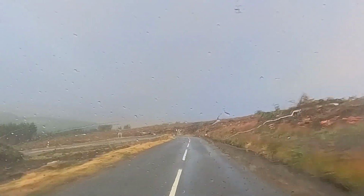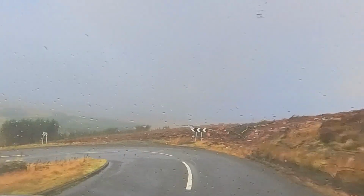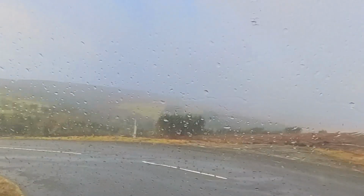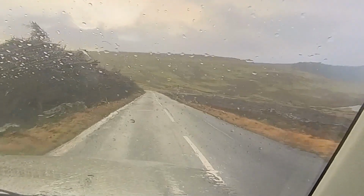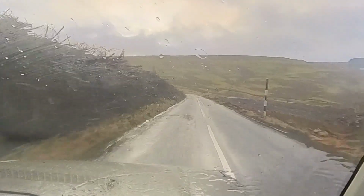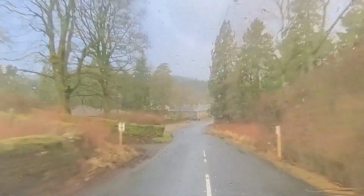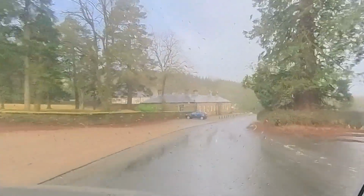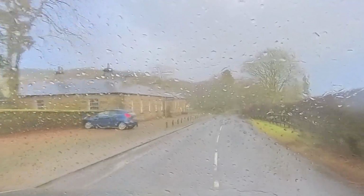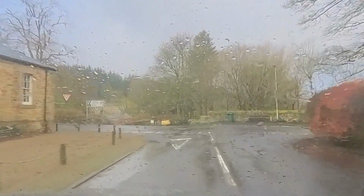This is lead mining country. There's a lot of lead mines around here, as you could tell with the Grove Rake Mine, but also this is home to one of my favourite road signs. As you come up to this T-junction, you'll be able to see it. Not very clearly, but I took a photo for you.